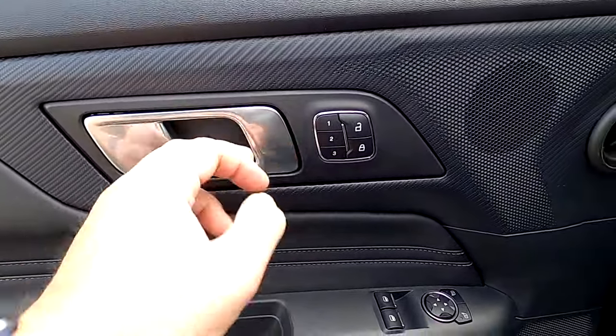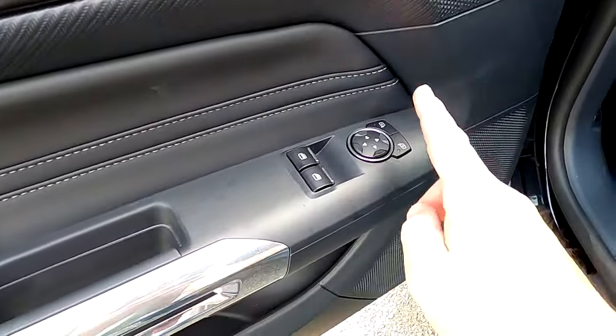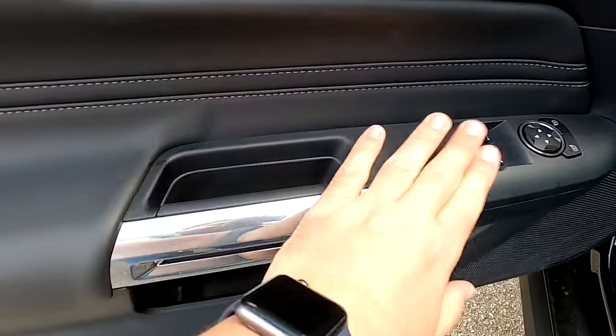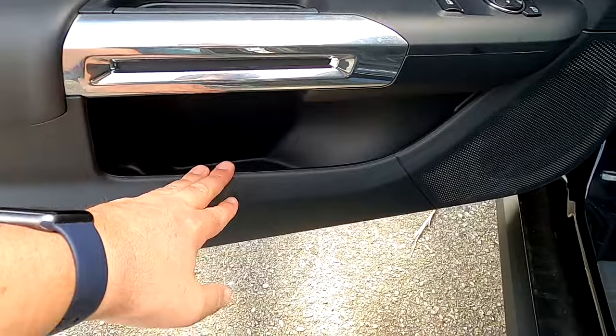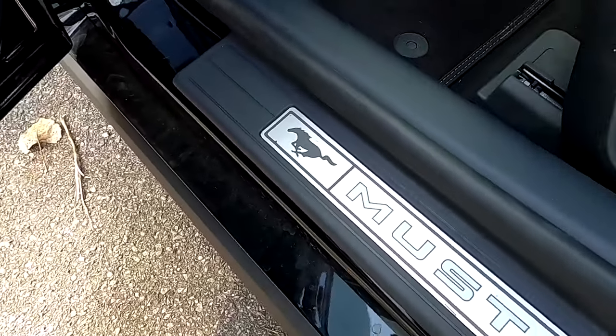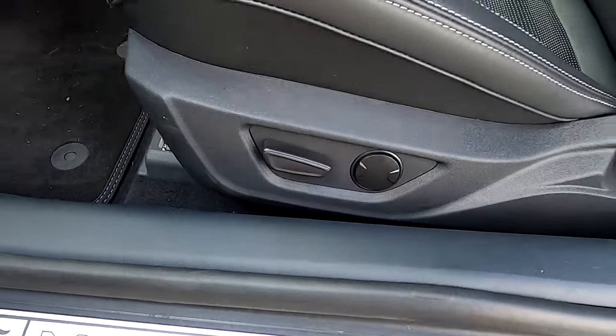Satin silver door pulls, power lock switch, of course, three driver memory, power mirrors and power windows, more satin silver here, satin aluminum. You got the plastic here, door speaker down here, molded matte pocket here. Down here in the door sill, you have an illuminated tread plate here with the Mustang logo. And of course we have power seats here.